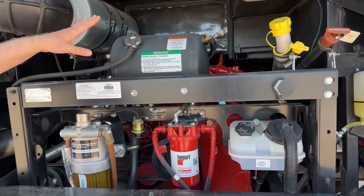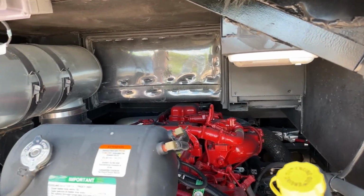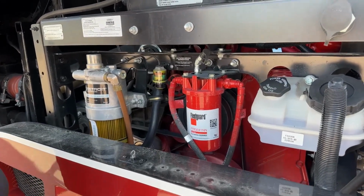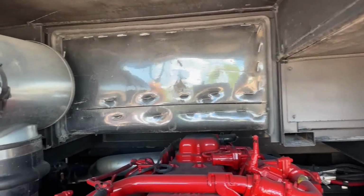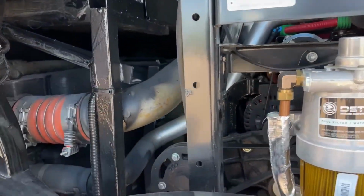So we have a light right here. We have your cooling system, engine oil, transmission. You can check all of that right here. Fuel filter, water separator. So all that's super easy to access. Right here in the back, that's going to be the interior access point that we'll see in the bathroom. Looks better in the bathroom. But you see, if you have to change the belts, they're easy to access right here.